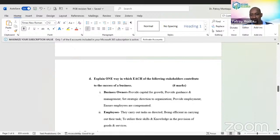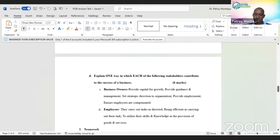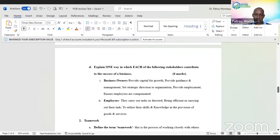Provide employment as well, right? So they provide employment for citizens so that more persons can receive an income. Ensure employees are compensated, right? If persons work, then they should be paid, right? So they ensure that. So these are some of the points. You were just asked to give one. I provided a few. So you can, and there are more. The list is not exhaustive, by the way.